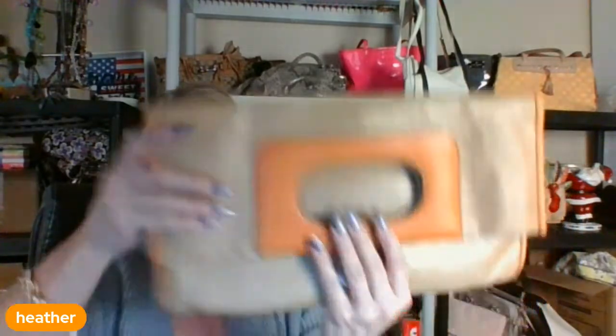I'll do a quick auction style on this one. I'll start it at $20 on a vintage Fossil. Again, I couldn't find one online. But yeah, if anyone wants to do an open and bid on that, again. And it's a nice size, as you guys could see. The lining is 15 inches long, and up and down is 8.5 inches.